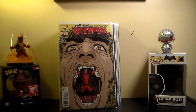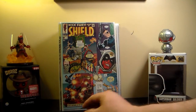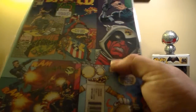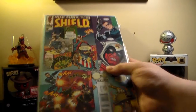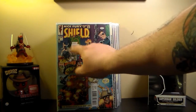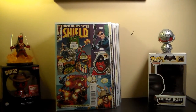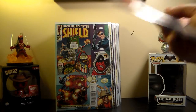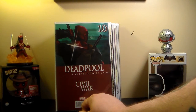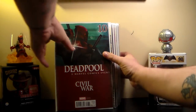Deadpool number 10. Then I got the UPC guy one kind of thing. Well, actually, it's still the UPC guy thing, but it has Nick Fury on there. Pretty cool. I'm actually waiting on my number 1. This one actually, I had it signed by Steranko. Should be coming back soon from CBCS, from Big Apple Con. Then I got the variant, the Civil War variant, so let me put these down.